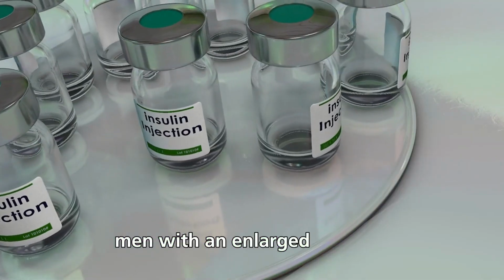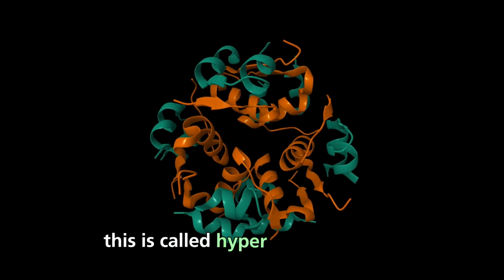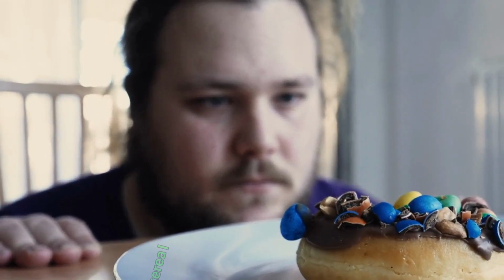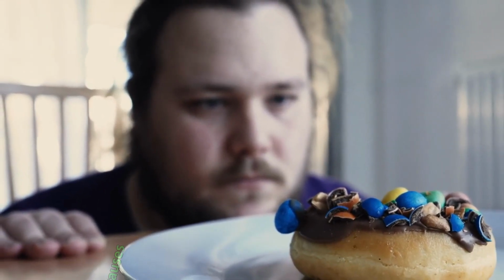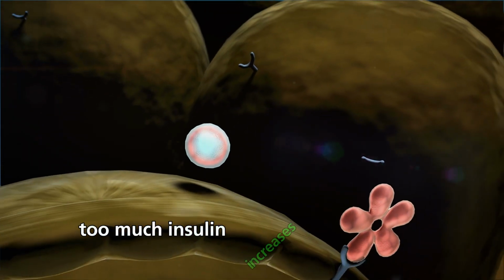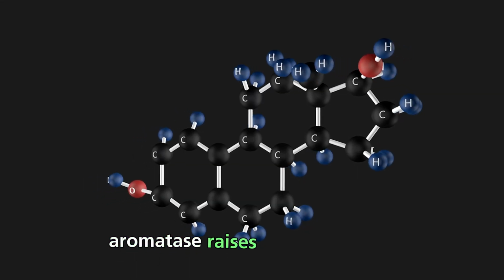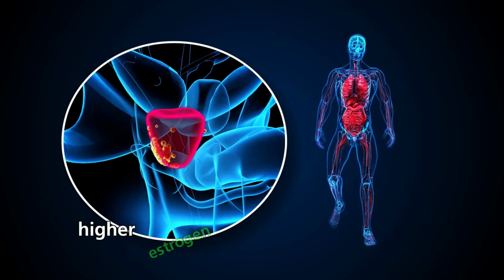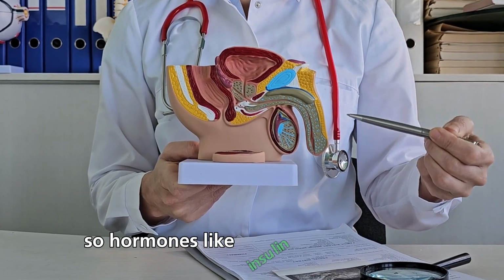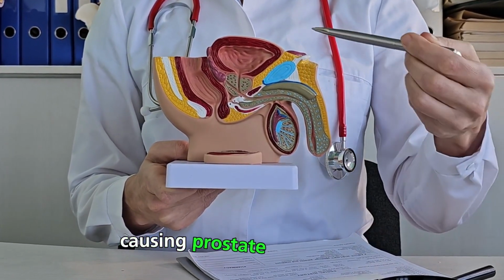Men with an enlarged prostate often have high insulin levels. This is called hyperinsulinemia. Eating lots of carbs like sugar, bread, cereal, pastries, and crackers causes the pancreas to release insulin. Too much insulin increases the enzyme aromatase. Aromatase raises estrogen levels. Higher estrogen can make the prostate bigger. So hormones like insulin and estrogen affect each other as men get older, causing prostate enlargement.